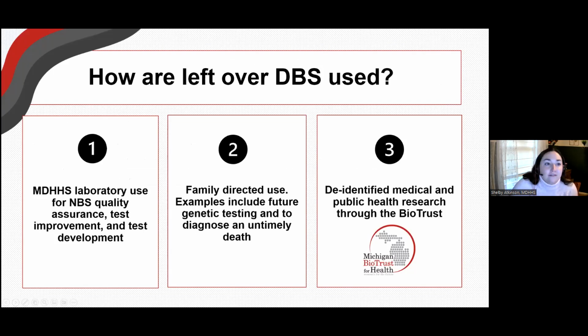So now that we have these blood spots, how can they be used? There's kind of 3 categories of uses. The first use is they can be used by our newborn screening lab for quality assurance, test improvement, and test development. And this is probably the most critical use from the MDHHS perspective.